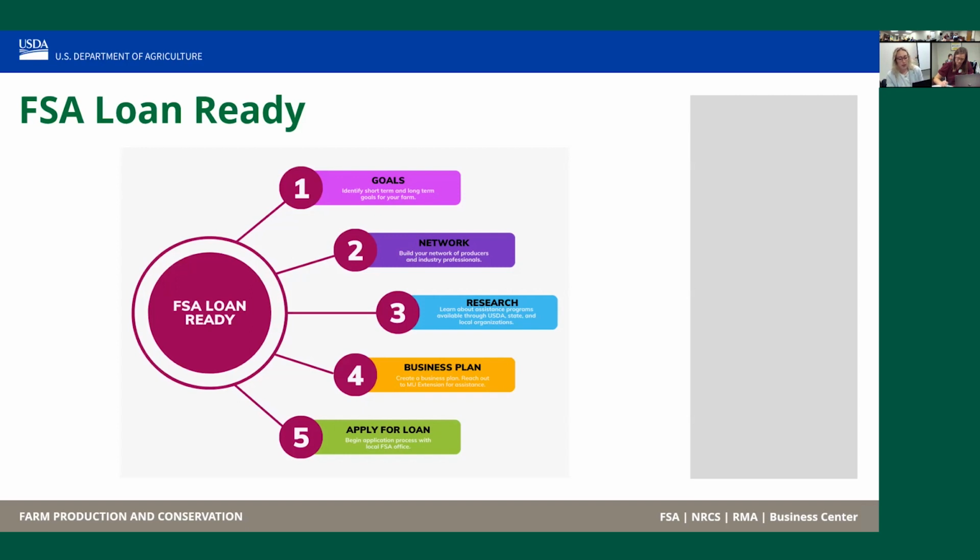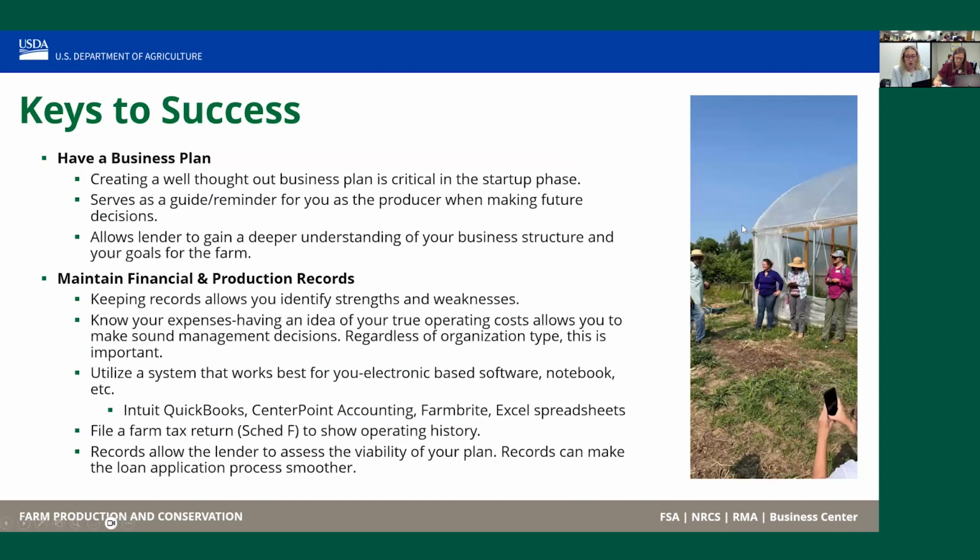The next step would be coming up with a business plan. Again, as I mentioned earlier, we've partnered with MU Extension for creating business plans, so they are readily available to help you with that, and they have an understanding of how the loan application process works with FSA. And then lastly, once you have done the prior steps, would be to go ahead and proceed with the application process and contact FSA.